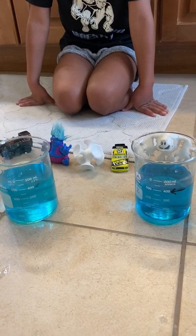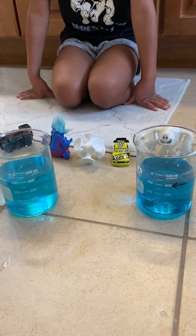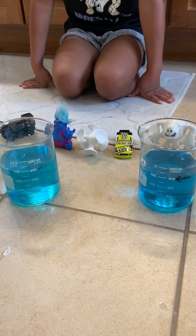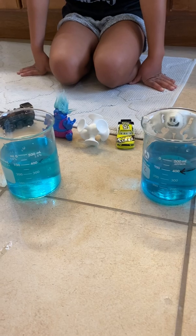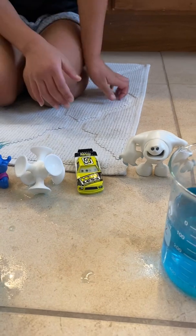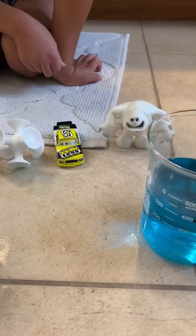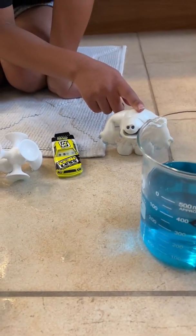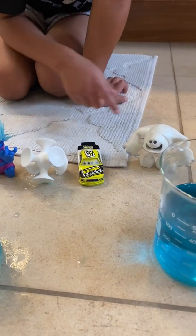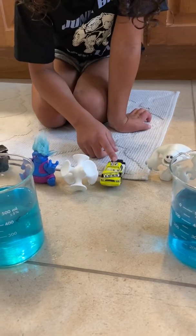And we are investigating whether air takes up space, which is kind of hard to know because we can't see air. But what I found were some toys in my basement that, by looking at them, we know take up space. Which one do you think takes up the most space, Michaela? Probably that monster. And which one do you think takes up the least amount of space? Maybe the car. So those are maybe the two that we'll test out. But by looking at them, we know they take up space.